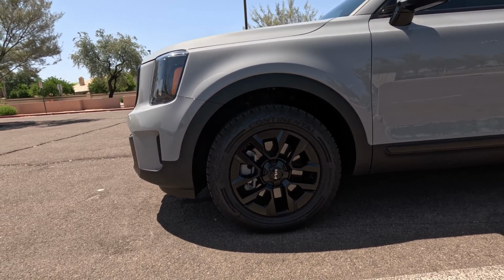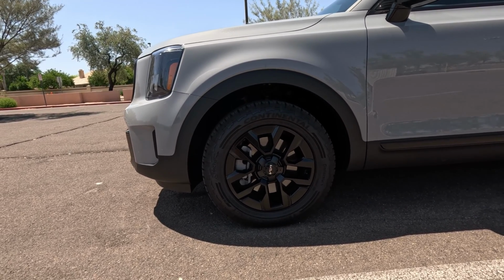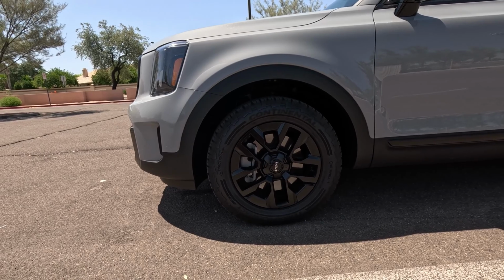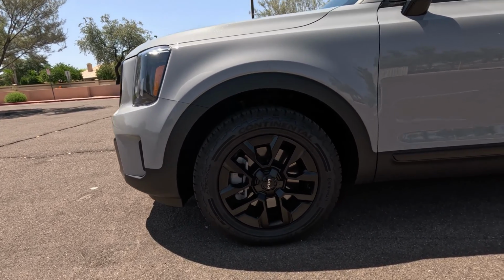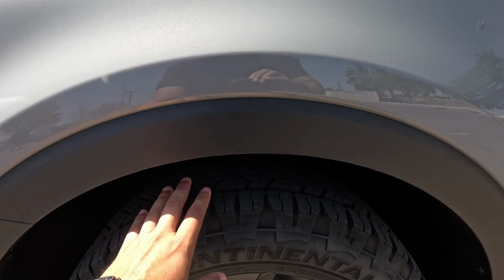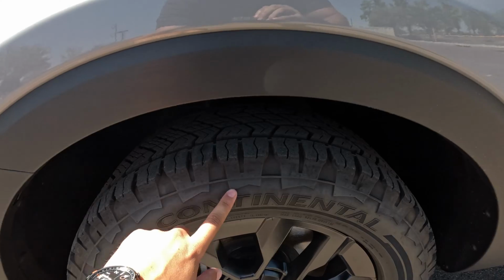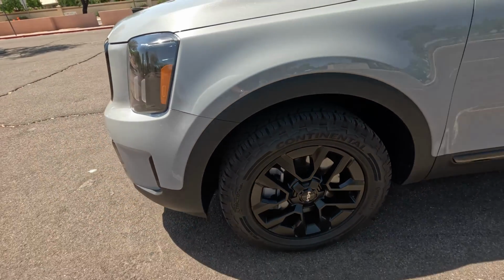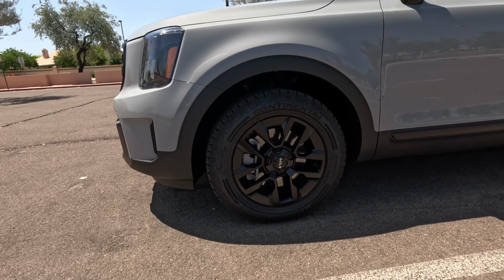Normally on the SX or Prestige packages, which are the more luxury options, you get the larger, luxurious 20-inch wheels. But not the case here. The off-road one, they went for the smaller 18s so they could fit these very aggressive looking Continental off-road tires, part of the X Pro package, which also actually features sidewall protection. So not too shabby there in terms of the actual tire choice. And that's what's going to add most of your ground clearance.